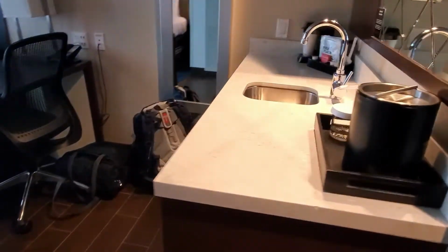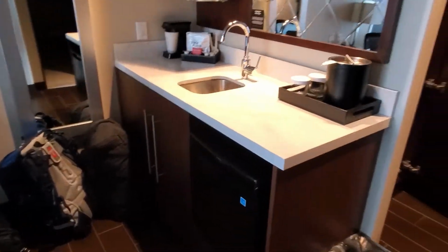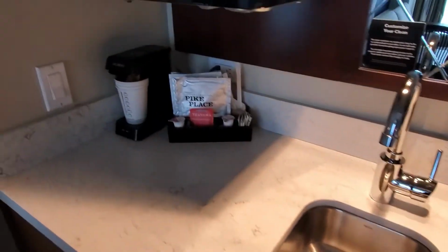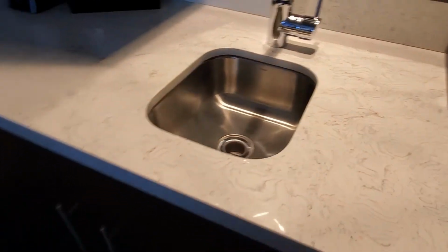Coming around the corner, there's a little kitchenette here with a refrigerator, ice bucket, glassware, coffee machine, a small microwave, some shelves, and I don't know what's under here. Oh, and a safe in here, little sink too.